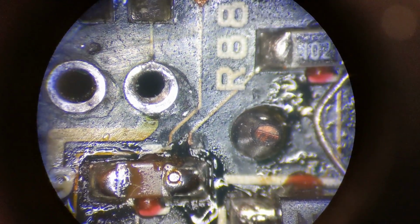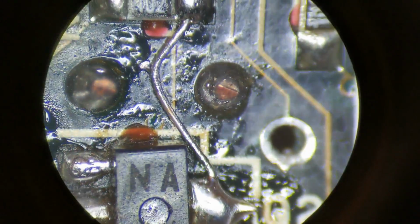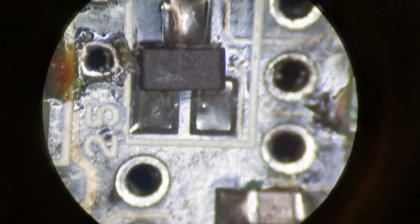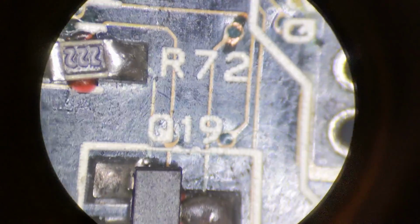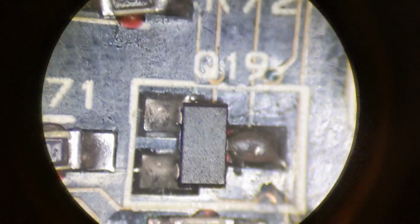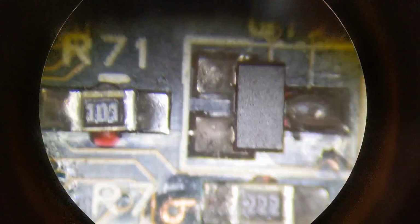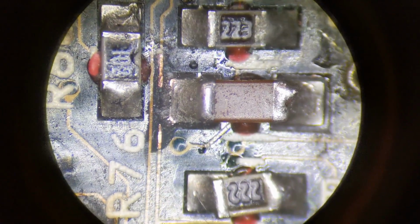And you can see the little chunk where I tried to take the grinding tool to it to reveal the break even more. So we had a break there. And then we had a break here, which I've already patched to that transistor right there. Now we've got several breaks on this board. Let's see if I can find it. There we go. We've got this R72, which is a 2.2k ohm, is broken to Q19 and Q18 here. R71 is broken right there in the middle. And then up here it's also broken. See that? Which goes to that via right there. So we've got some breaks.